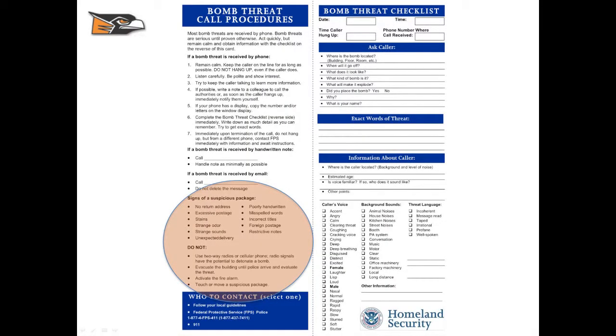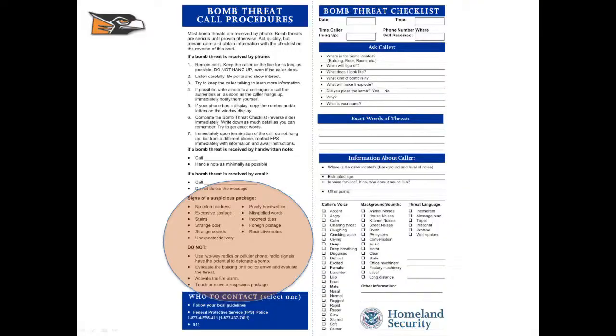If you'll return now back to your bomb threat call procedures form, you'll notice that there's a small section in the lower portion of the left-hand column that speaks to signs of a suspicious package and mail. It's a bit out of order in my thinking in this particular form, but that's where Homeland Security has decided to put it, and that's why we draw your attention to this section. It does make sense that these two items, bomb threats and suspicious mail, come together, because certainly bombs can be delivered through mail as well as other hazardous things.